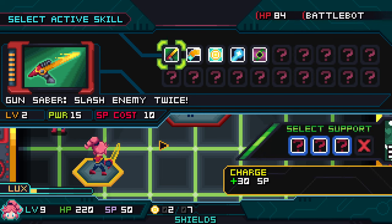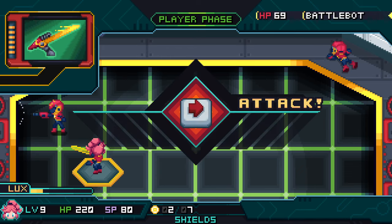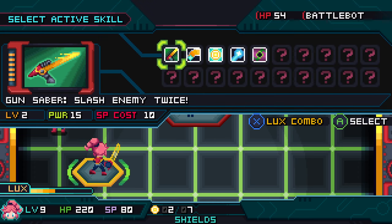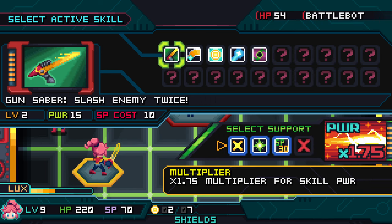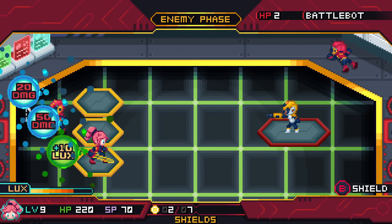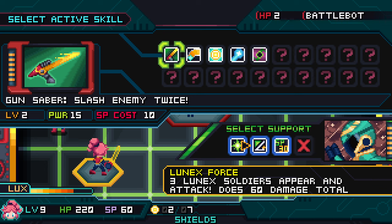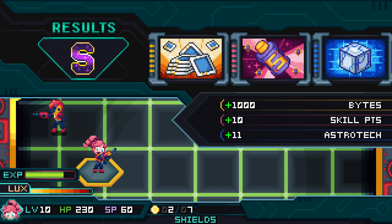Okay. Gun saber. Give me that Lux. Yeah, it's a good place to practice your combo since this Battlebot is tanky enough to survive at least one. Give me the Lux. Gun saber, nice. Okay, that wasn't too hard. And I can actually grind here, grind using this guy too.